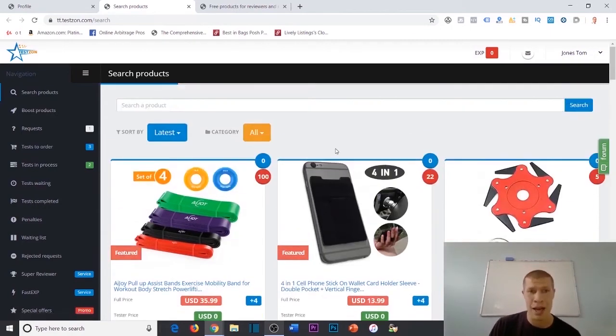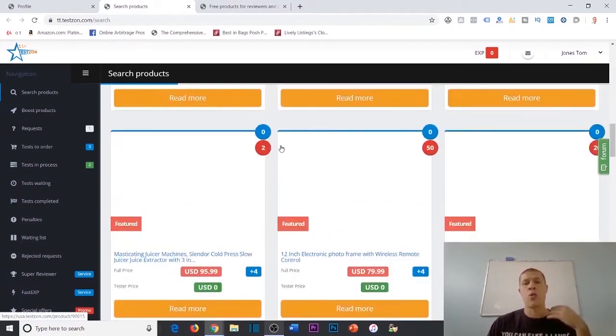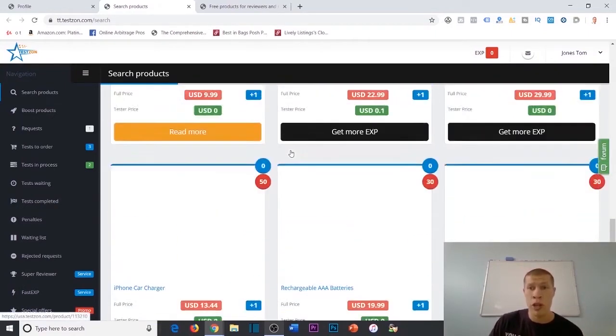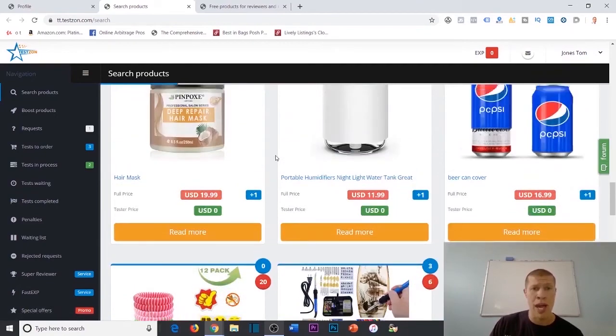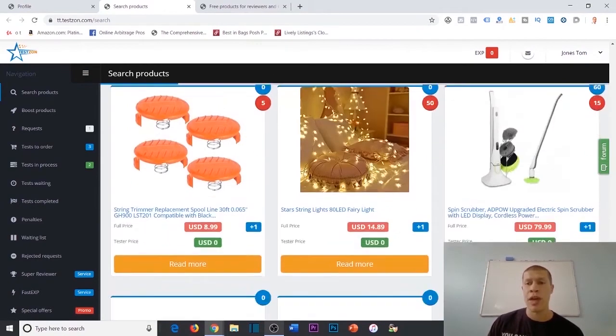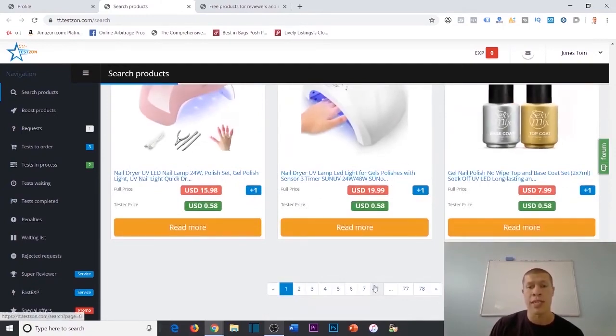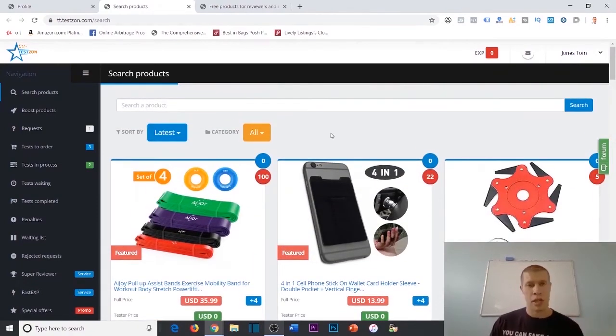Well, with Testzon, it's a little bit different, so you need to earn experience. The way that you earn experience is by reviewing things and buying things on the site. Generally speaking, the better deals and the better products are going to come with more experience down here. But look at all these. I'm still sorting through, and there's a number of other ones all the way scrolled down that you can get with 0 experience. But if you continue scrolling down, eventually you're going to get to great products that you need more experience to potentially claim, okay?